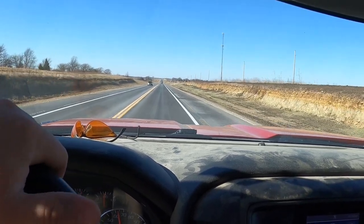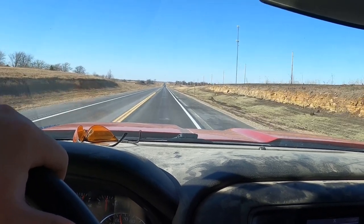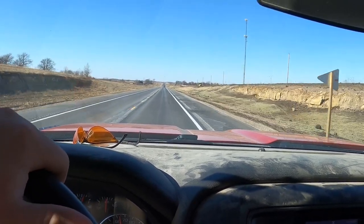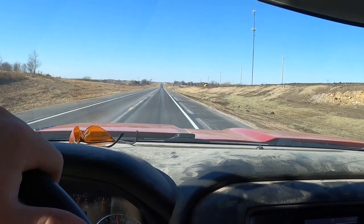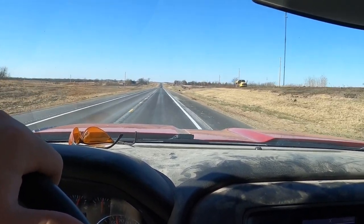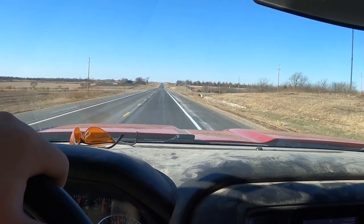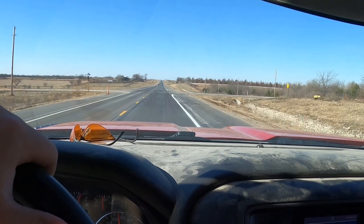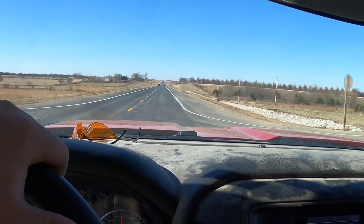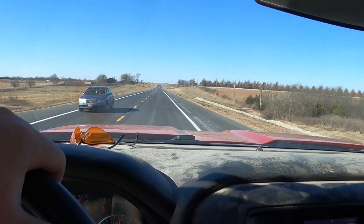I think they were supposed to raise the speed limit on this, but I don't remember seeing a speed limit sign. Maybe I missed it because I was talking to you guys. I only went this way one other time, and over here to the right, between there and the old road, they paved all the side roads up to a certain point, which is kind of interesting.